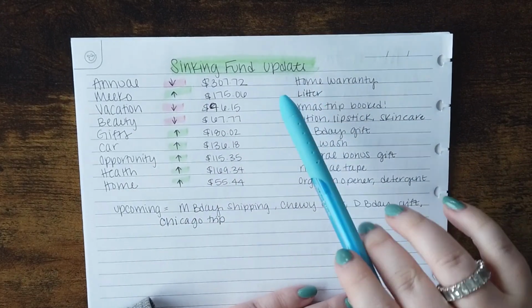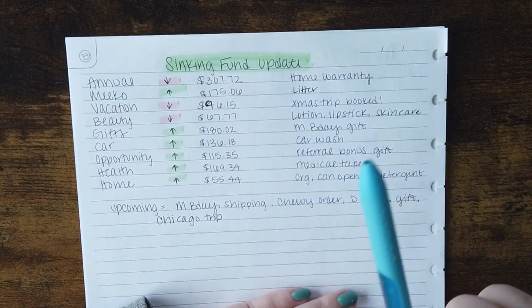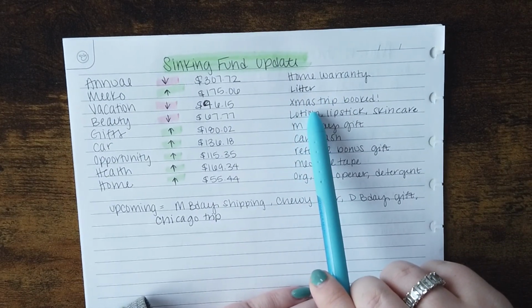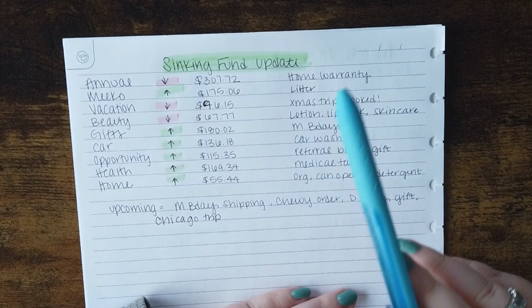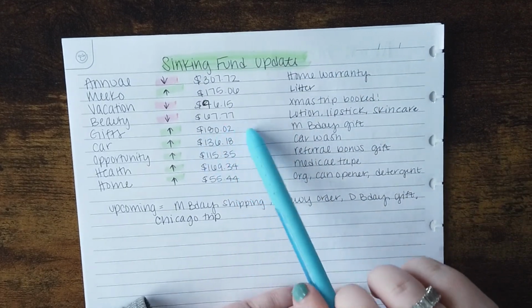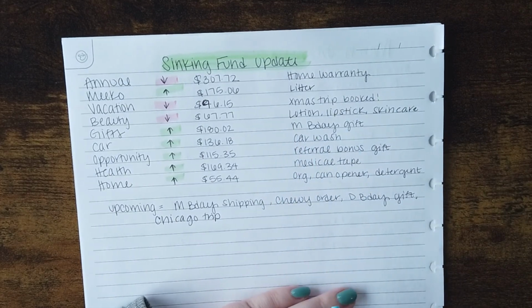It's best for me. Miko's my cat. I just had to buy some litter for him this month. Vacation, like I had already mentioned, the Christmas trip is booked. So now for that trip, I'll just have to save up money for eating, drinking, entertainment, any excursions, things like that. Beauty is down compared to last month.